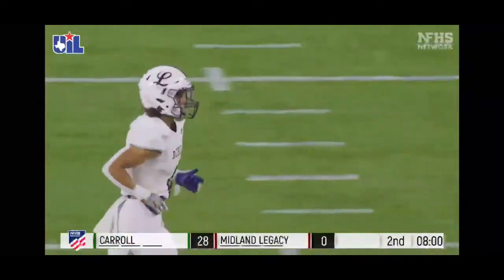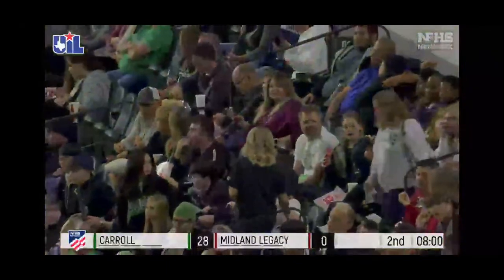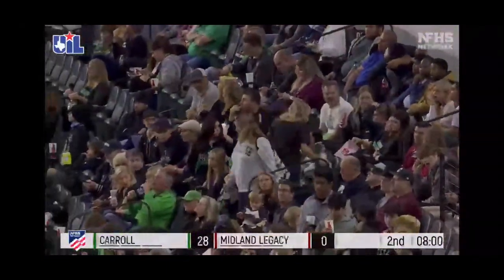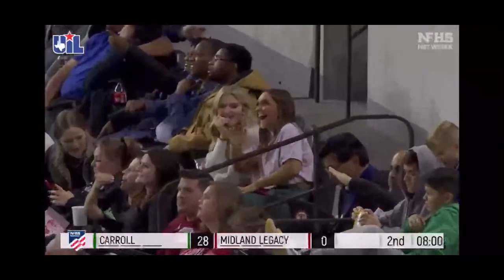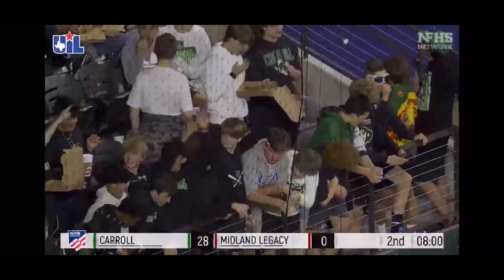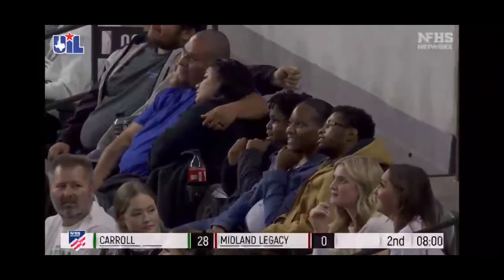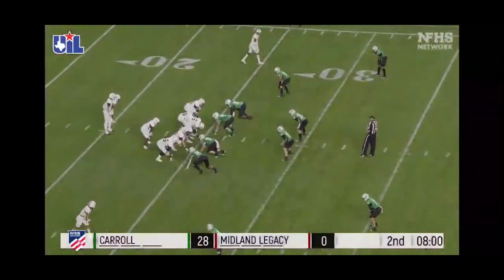Well, they've just got to be in shock right now. They have not been treated this way all season. They've stood up to some good teams, some good tough situations. Legacy, coached by Clint Hartman, has done a good job with that school. Again, this is a team that's averaging 485 yards of offense per game. They've got 6 so far today against this stingy Carroll defense.